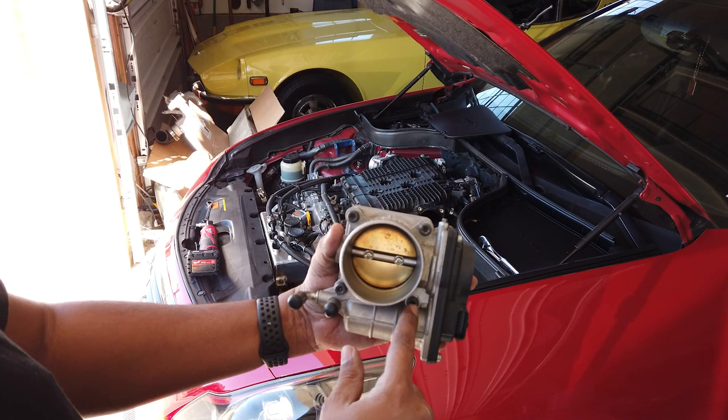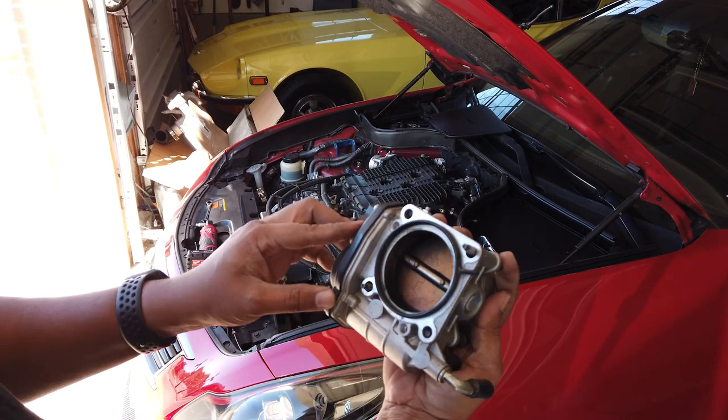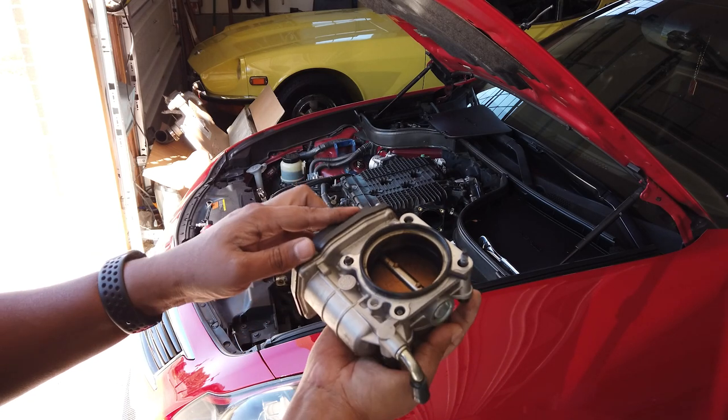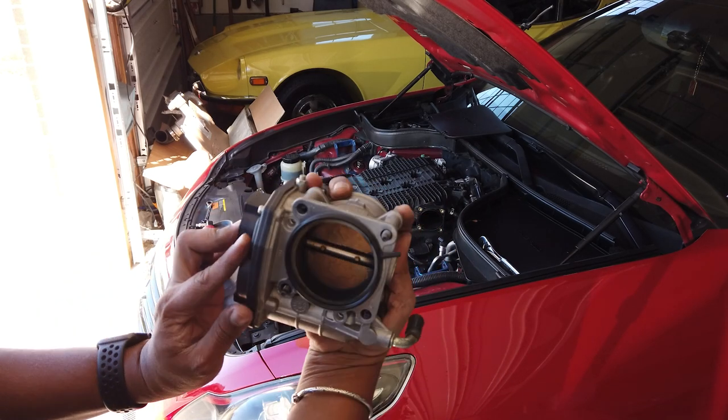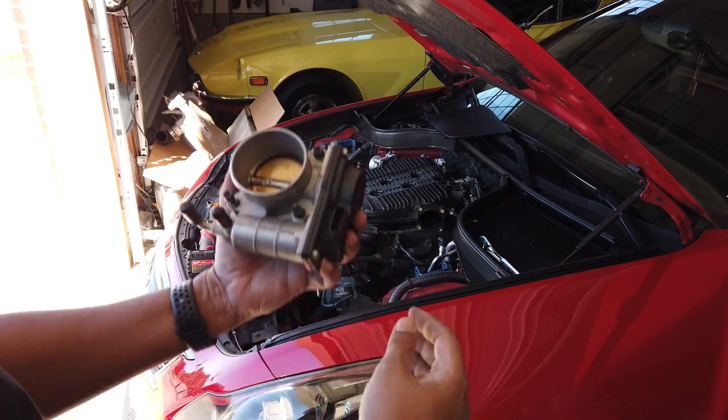You guys see how on this side it's dirty, but it doesn't look that dirty. But on the reverse side, man, I definitely need some cleaning. So we got it done.